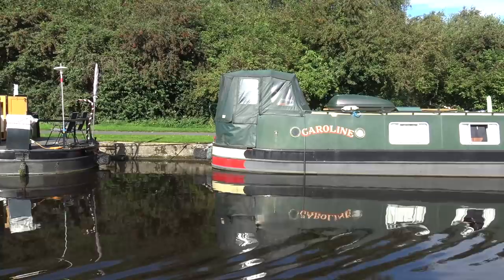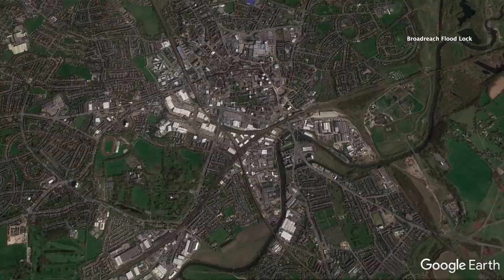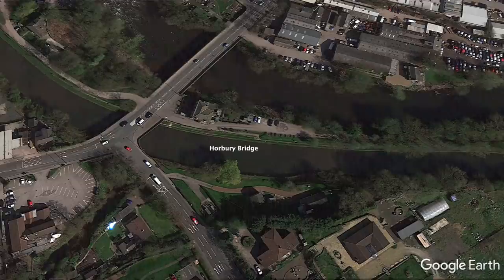This is the Aire and Calder Navigation. Just about a mile ahead of us, we drop back onto the River Calder through Broadreach Lock. We go up the River Calder, and then it's kind of River Calder and canal, just bypassing the weirs. And today, hopefully, we will get to Horbury Bridge. We'll see you there.